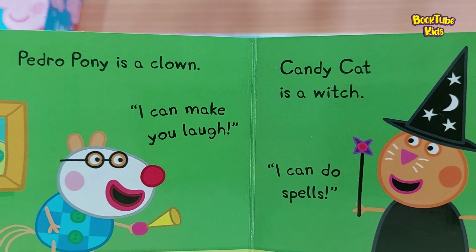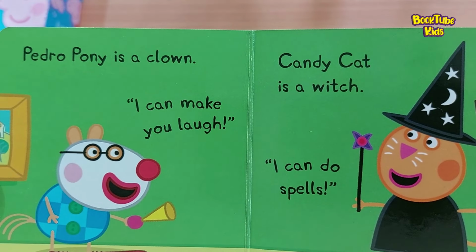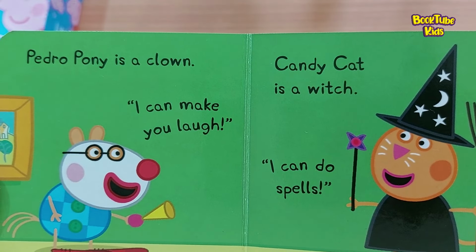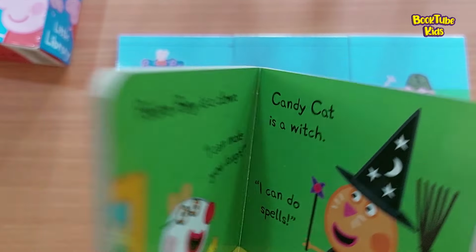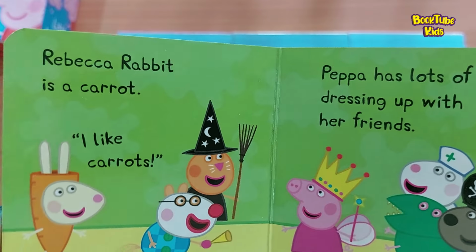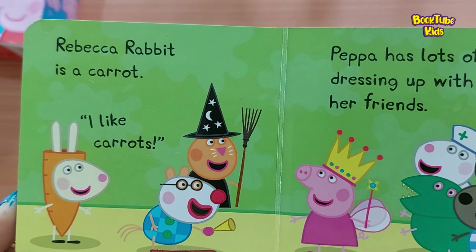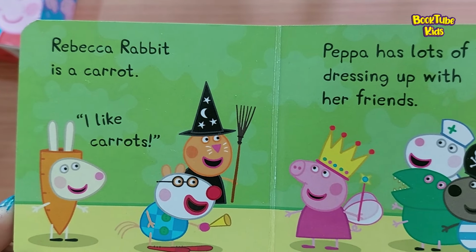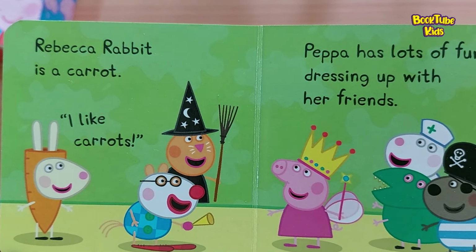Pedro Pony is a clown. I can make you laugh. Candy Cat is a witch. I can do spells. Rebecca Rabbit is a carrot. I like carrots. Peppa has lots of fun dressing up with her friends.